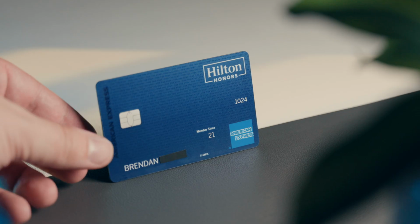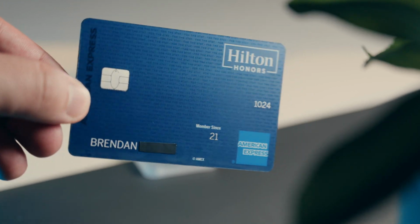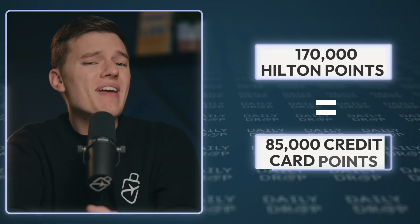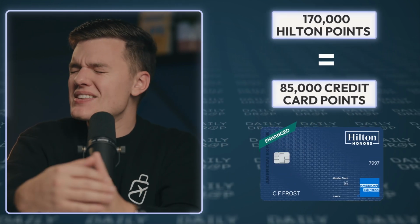But even if you cut those point multipliers in half to equate them to a regular credit card point, those are still insane point multipliers, and your 170,000 Hilton point bonus is the equivalent of 85,000 credit card points, which for a card at this price point is very competitive.